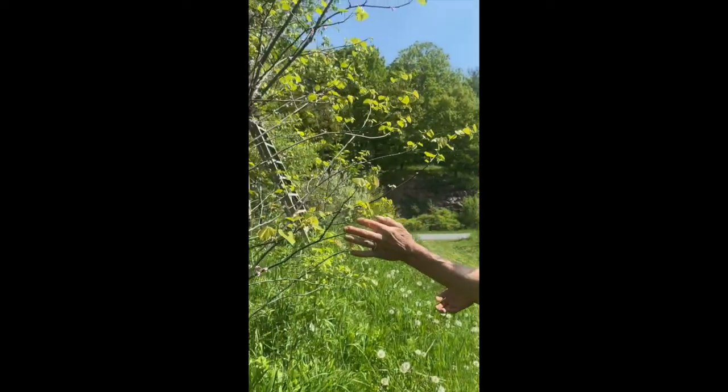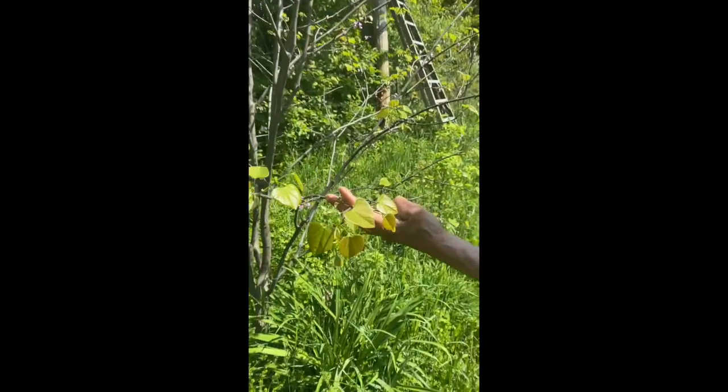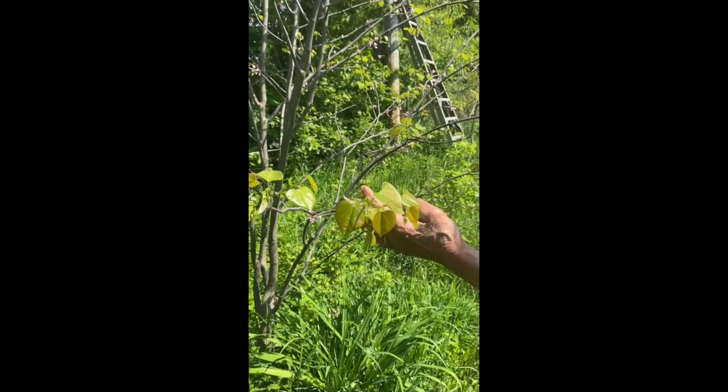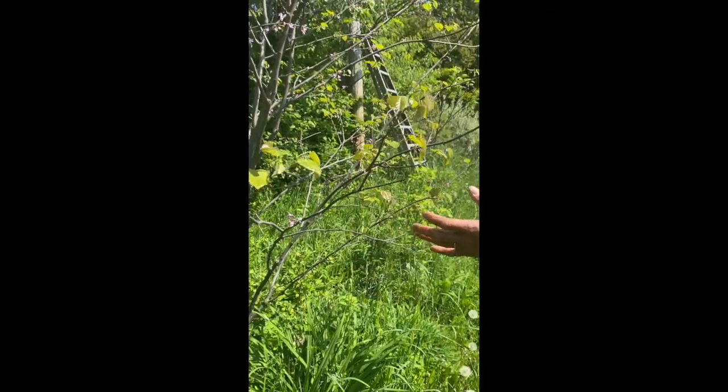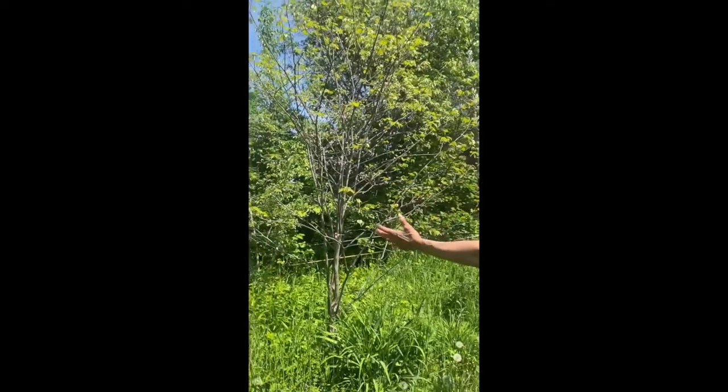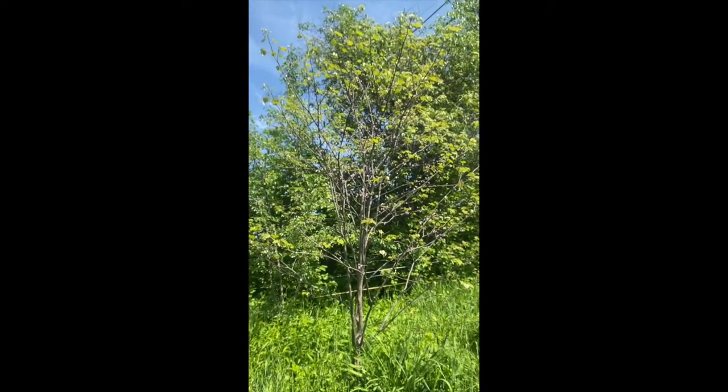It has these beautiful heart-shaped leaves that start out reddish and turn a lovely green and then yellow in the fall. And look at the trunk. It's so beautiful, even in the winter. This is a lovely specimen tree for your yard.